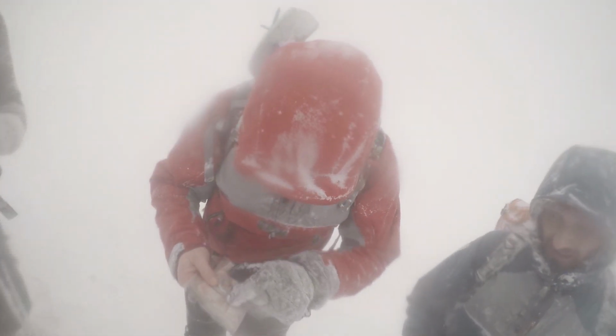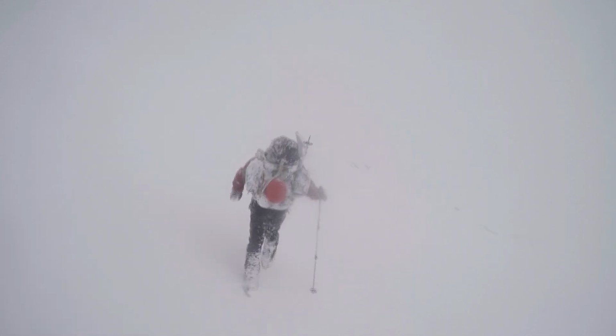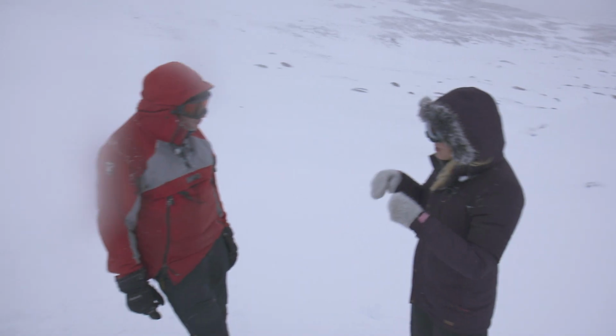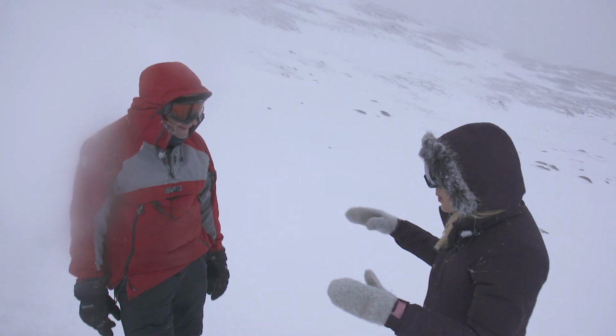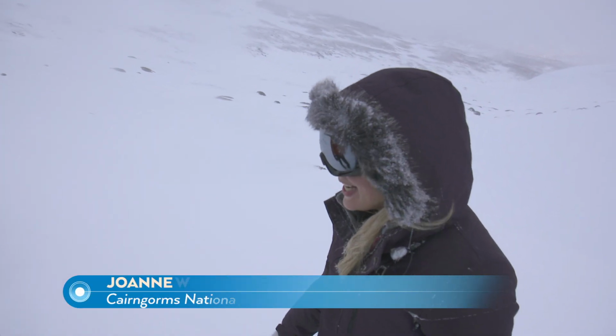I've scaled Mount Cairngorm with a tour group led by expert guide Andy Bateman. He's going to teach us how to safely construct a snow hole. One of the best places to dig is this small valley, 1,100 metres up the mountain. It's nicknamed the Snow House because of the drifts that collect here. I'm so cold. Right. It's so snowy. I can't actually imagine how we're going to stay here tonight.